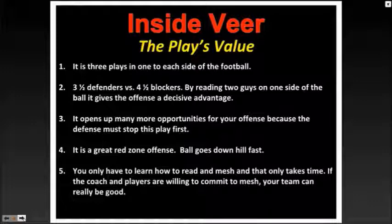It's a great red zone offense. Ball gets downhill in a hurry, really fast. You only have to learn to read and mesh, and that's an effort issue and kind of a time issue. If you and the players are willing to commit to the mesh, your team can be really good.